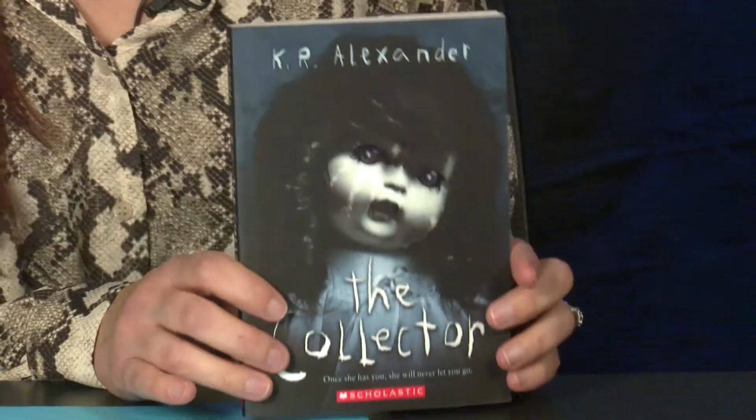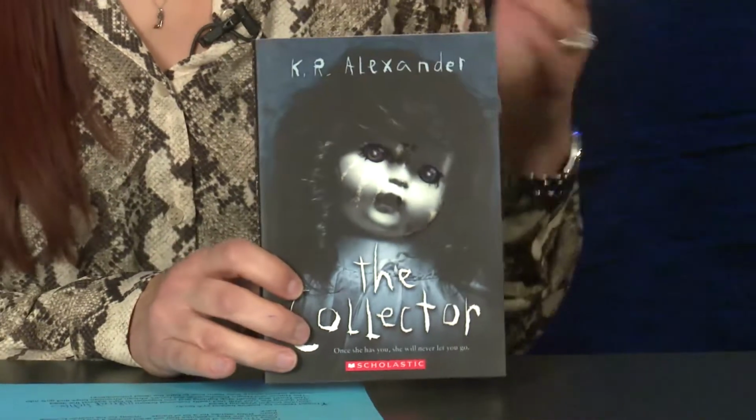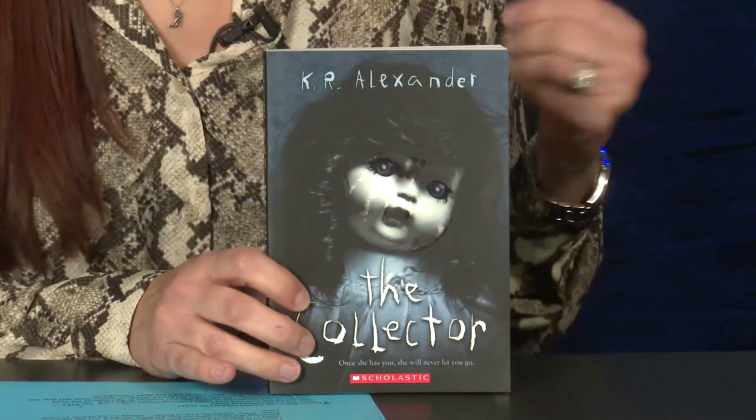In this book, Josie and her little sister Annie have to move to their grandmother's house after their mother has lost her job. They used to love visiting their grandmother, but now she has some really strange rules, like no dolls allowed in the house, absolutely do not walk into the woods. And Josie's not feeling too good about this.